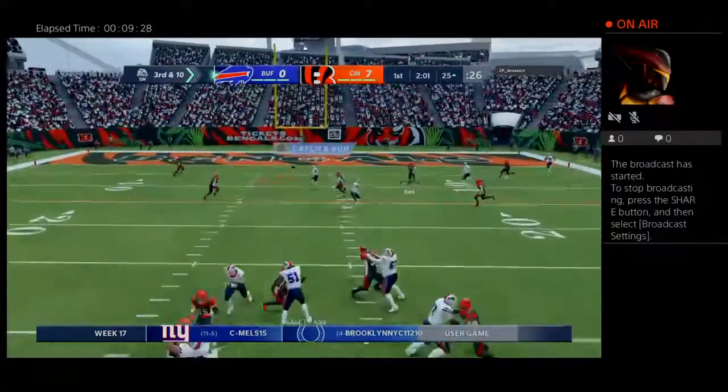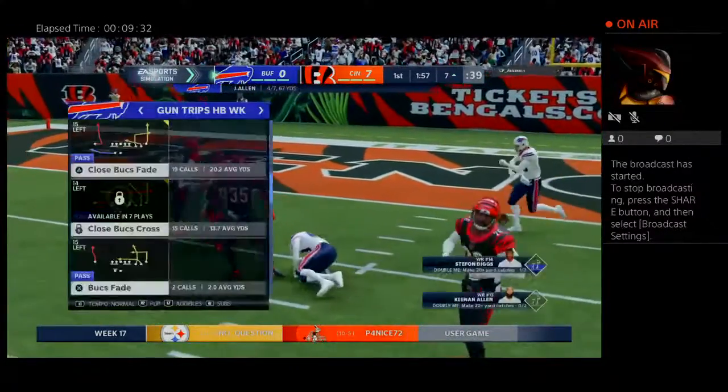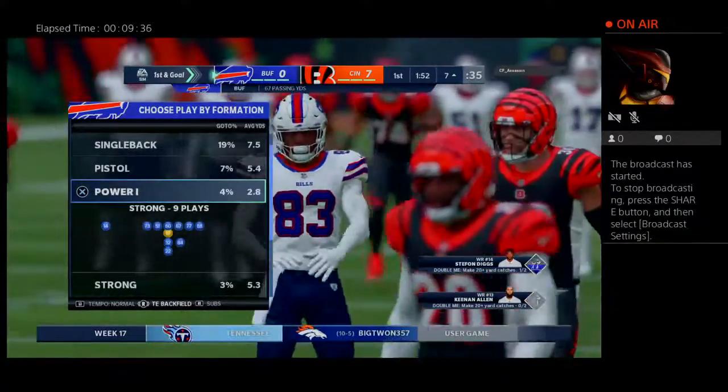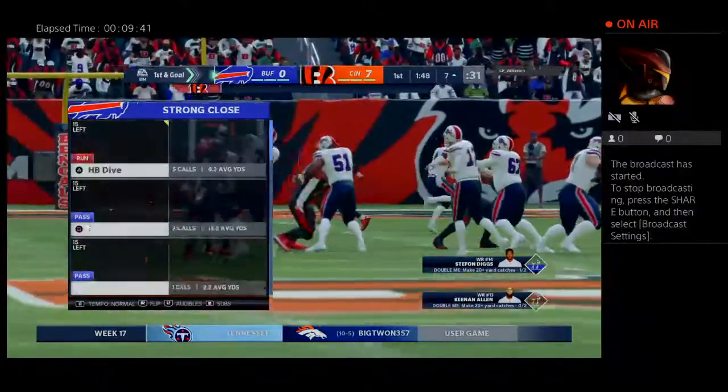Now Allen again. That is caught at the 7. And brought down, but not before they get it inside the 10 to the 7. They're able to convert on 3rd down, and that sets up a 1st and goal.